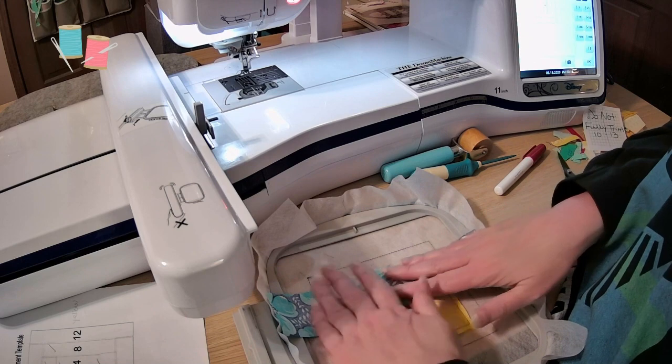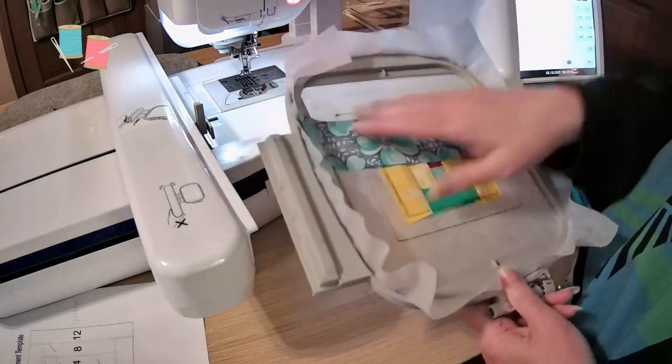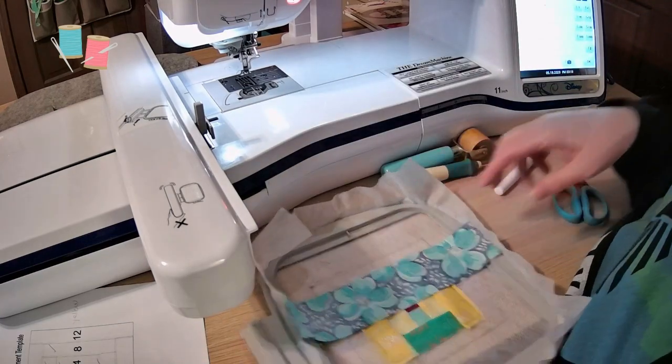I'm not gonna try and do a whole lot of saving on this one, because I want plenty out on all of my sides here for when I trim everything out.